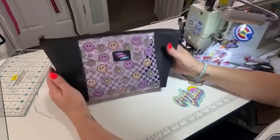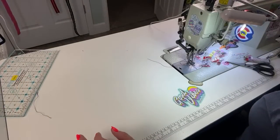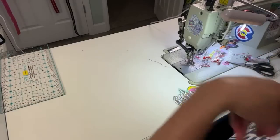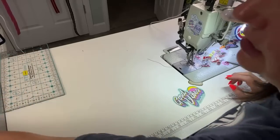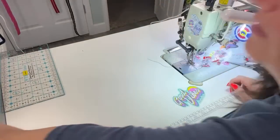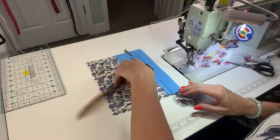All right, nut bag number two, done. Two of those suckers, all done. I think one's for Charlotte, and I'm gonna list the other one on my website. All right, so I'm gonna work on the triplets ones now. So this is one of them. I'm trying to see if I can do the same color of thread.